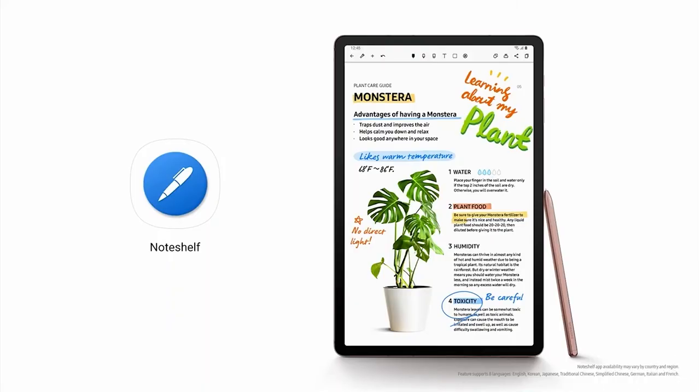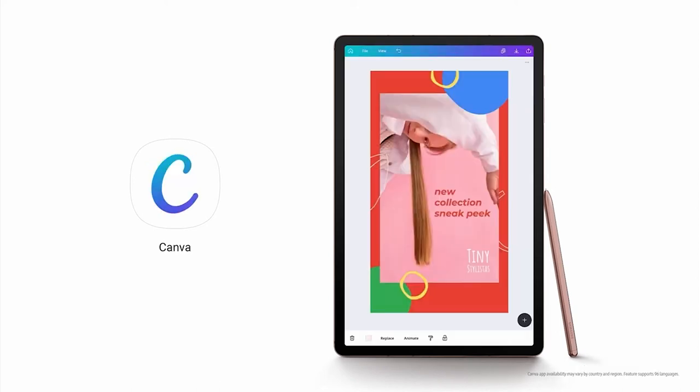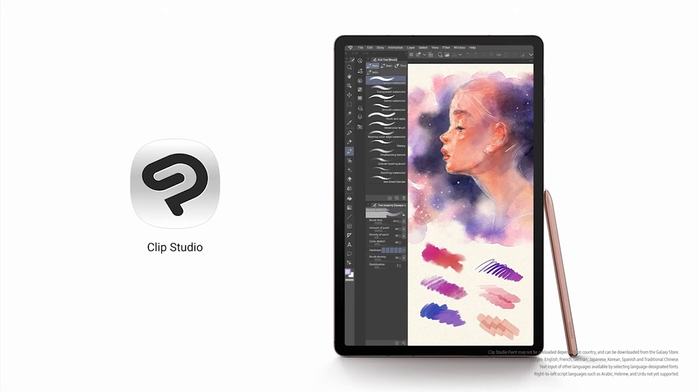Here's the good news. Tab S7 now comes preloaded with three great apps. Note Shelf, which is great for note-taking, Canva for designing, and Clip Studio Paint for drawing. Clip Studio Paint is coming to Android for the first time on Tab S7. And we're super excited for you to try it out. We also enhanced our Samsung Notes app, to let you do even more with the S Pen.